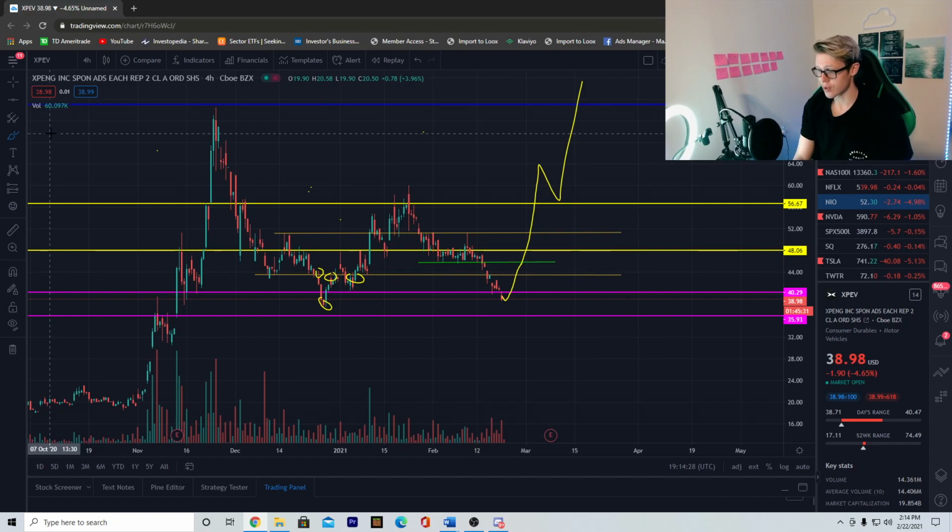Overall, though, from a technical standpoint, we did break that 40.29 level, so we still have to watch how it interacts around there. Do more sellers show up? Do we push it lower? Or is this the start of the reversal and then we can start heading back up? These are the questions we have to ask ourselves, and also, should you still be in this based on your situation? That's something you have to answer for yourself, though.